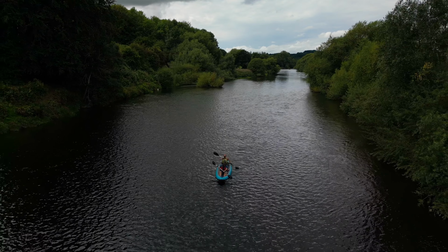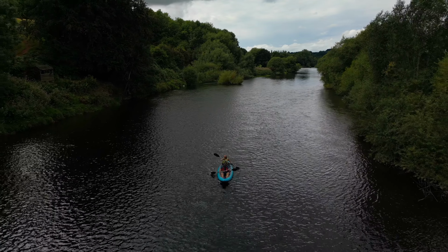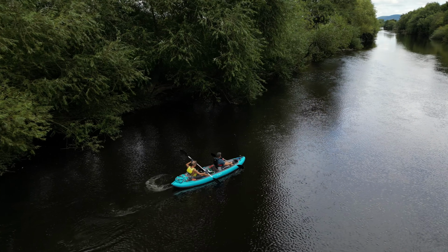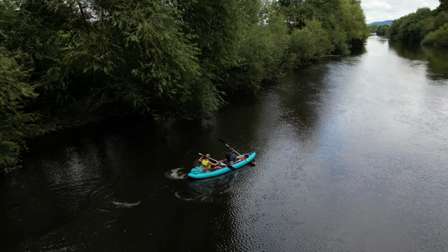Although we prefer taking a tandem kayak compared to taking 2 solo kayaks, trying to synchronize our paddling was more challenging than we thought. The trees lining the banks were still heavily laden with their summer foliage, with their branches drooping down into the water.